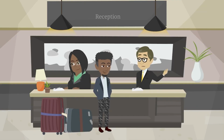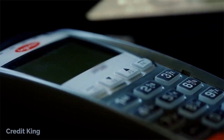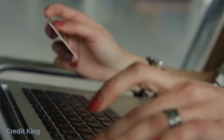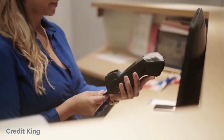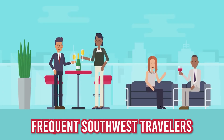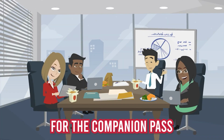A small business owner may find it easier to justifiably acquire and maintain the card if they can see its continued worth. For a frequent flyer of Southwest Airlines, the Southwest Rapid Rewards Premier Business Credit Card is also an excellent alternative, but for most people there are better business cards with greater value and flexibility. The Performance Business Card is better suited for frequent Southwest travellers who aspire to become A-list members or meet the requirements for the Companion Pass.